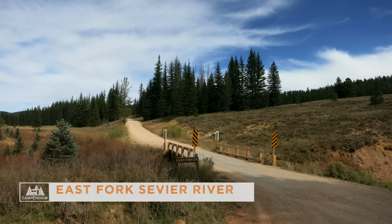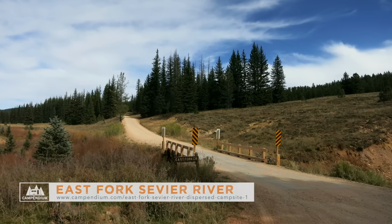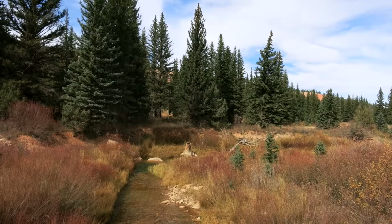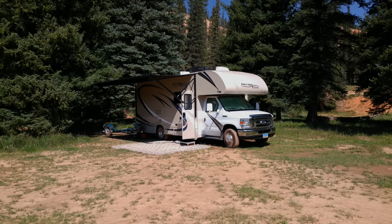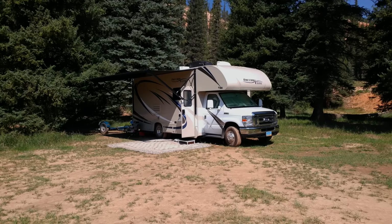Further down East Fork Road, you'll find dispersed sites along the Sevier River, where hiker Jen said, site was great, with beaver dams in the river, more like a stream, and an elk herd was in the field across the river. There were approximately 5 sites in the area.